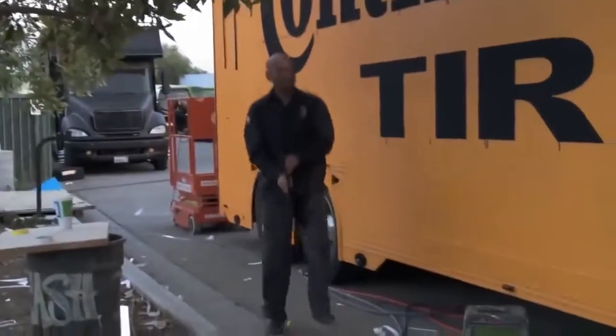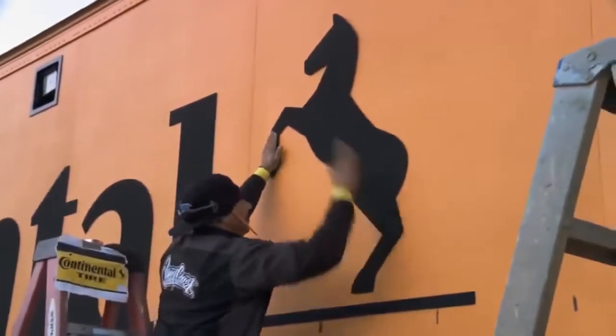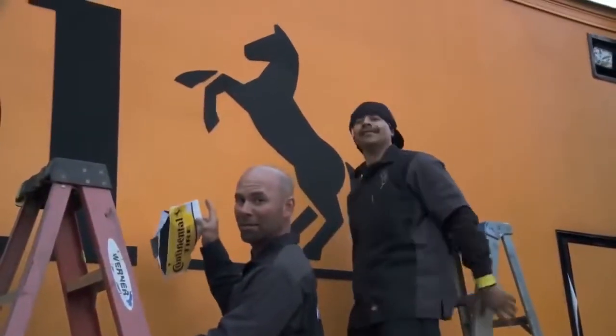Pony! Now we got a full-foot pony out of Linex.